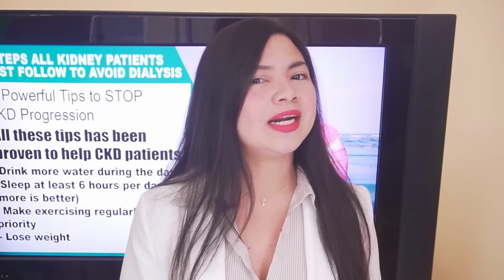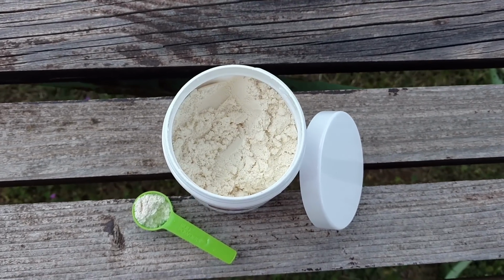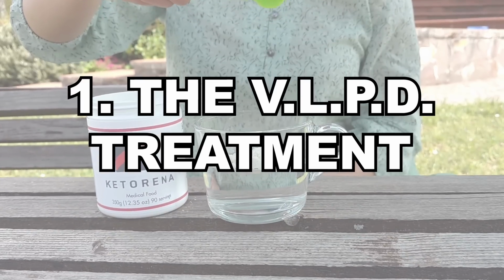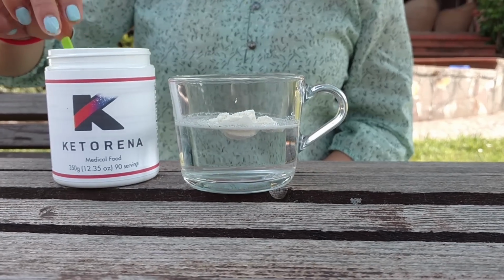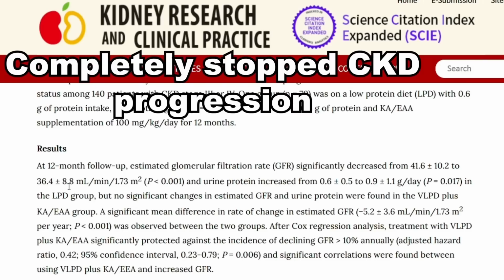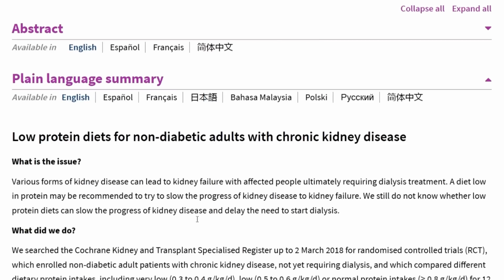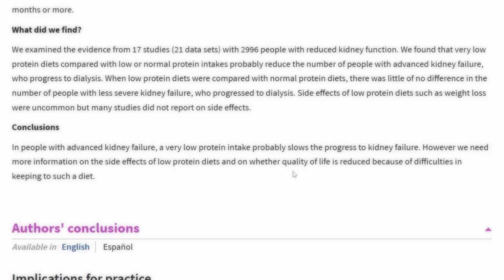Okay, time to see our number one now. This is the proven way to stop or greatly delay the progression of kidney disease. Number one is the VLPD treatment. This is a dietary approach that can really restore the health of your kidneys. VLPD stands for Very Low Protein Diet, a special diet that every single kidney disease patient in the advanced stages of kidney disease should be following. The VLPD treatment has been used on thousands of CKD patients and science has pretty solid data on it.